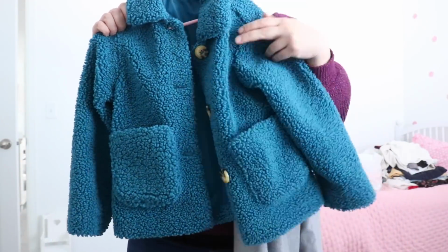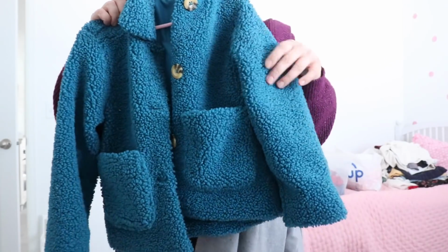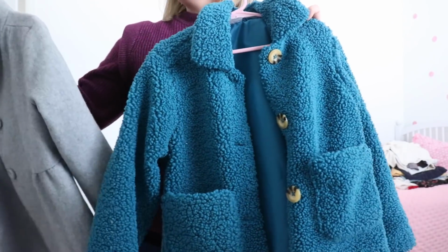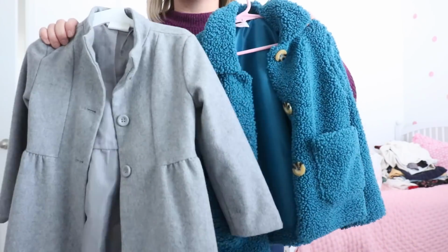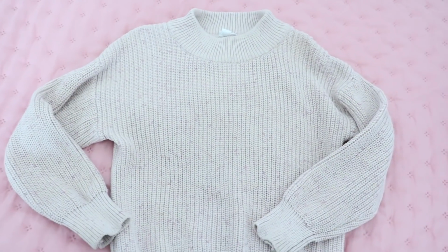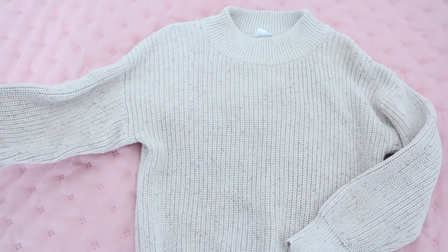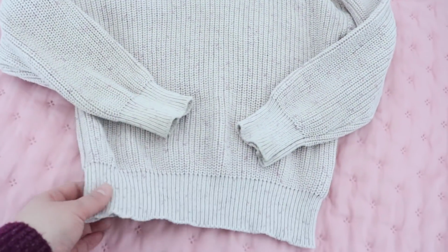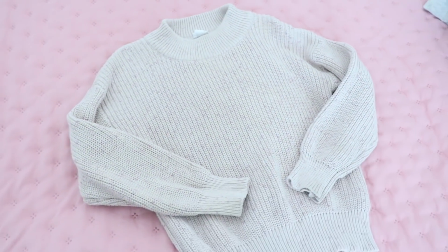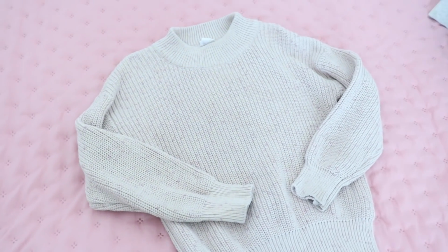And then here is my second choice. This one is easy to dress up or down. She wears this to play in all the time. And it's a little big, which means it'll last her a while longer. So those are the 2 coats we're keeping. And for sweaters, I realized she actually only has 2 and one's in the wash. So we're gonna keep this one, which is perfect. It's nice and oversized, so I love it. And then the other one in the washer. So that's it for sweaters.